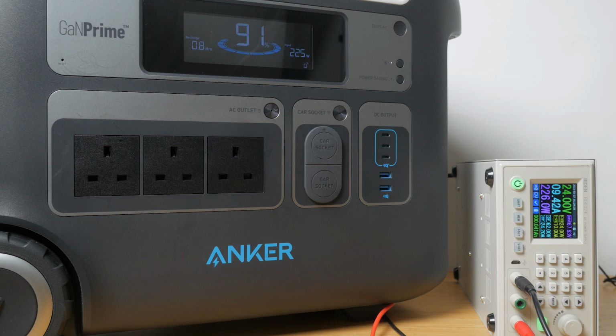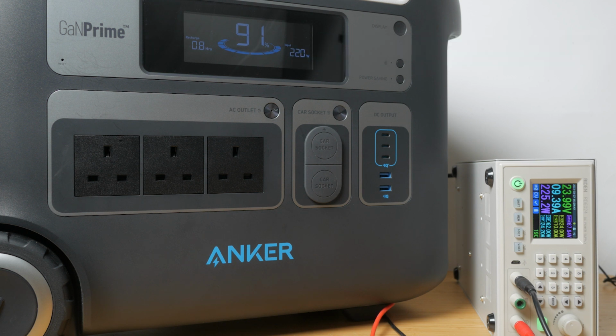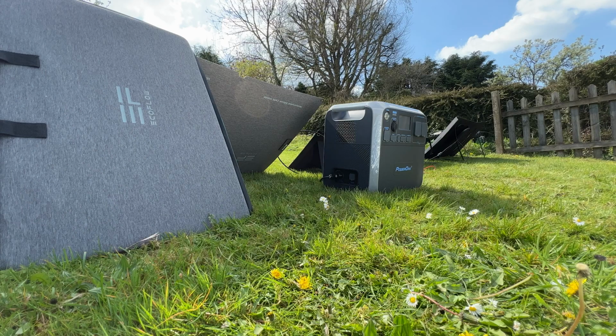This XT60 DC port supports up to a 60 volt input at 20 amps or 1000 watts via solar charging, which is huge, more than the maximum 700 watts input of the Wh AC200P. Although the 60 volts will be the limiting factor if you want to connect your panels in series, where you add together the solar panels' voltages. The Wh unit supports up to 150 volts, which is more flexible, but at a lower 12 amp maximum.